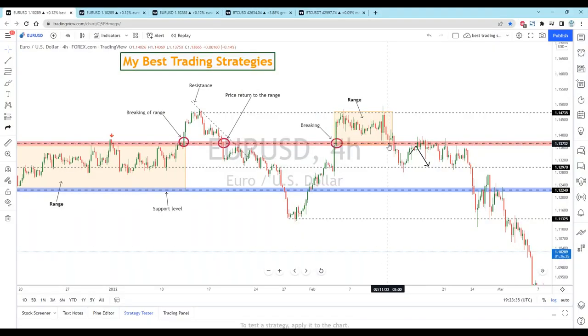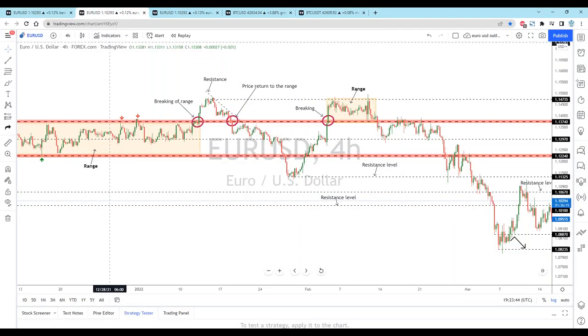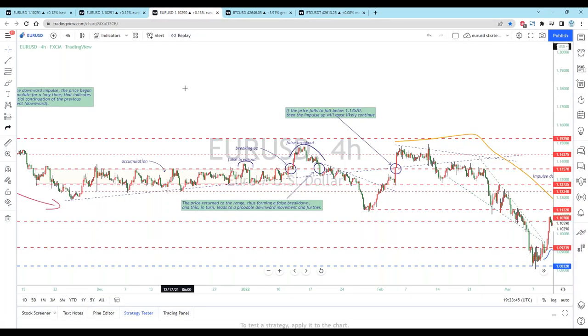Okay. Now here, we were looking at the Euro US dollar. And let's look at one that I'll give you something more defined first. Okay. See all these dashed and dotted lines going across my chart? Well, this is historically the support and resistance levels for the Euro US dollar.